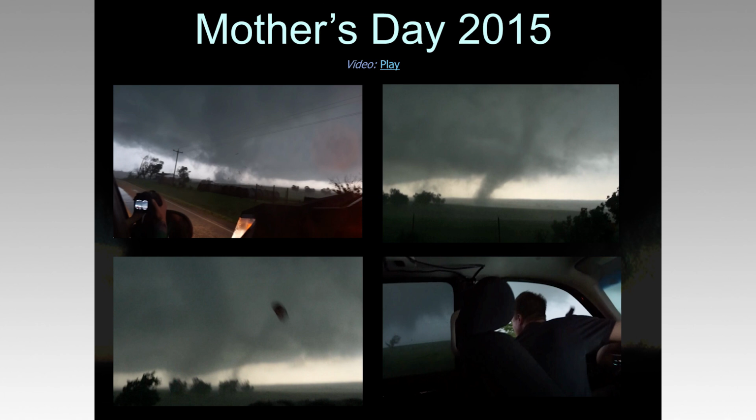I didn't think we would see that, but we ended up seeing this massive multiple vortex tornado, and my hat blew off, and she was in the back seat. I have a Yorkshire Terrier dog, and the dog was on her lap, and she was not happy. I mean, she was freaking out. She's like, "You're not safe," and she was swearing, but I think she liked it because afterwards she'll kind of ask to go storm chasing every now and then. Yeah.